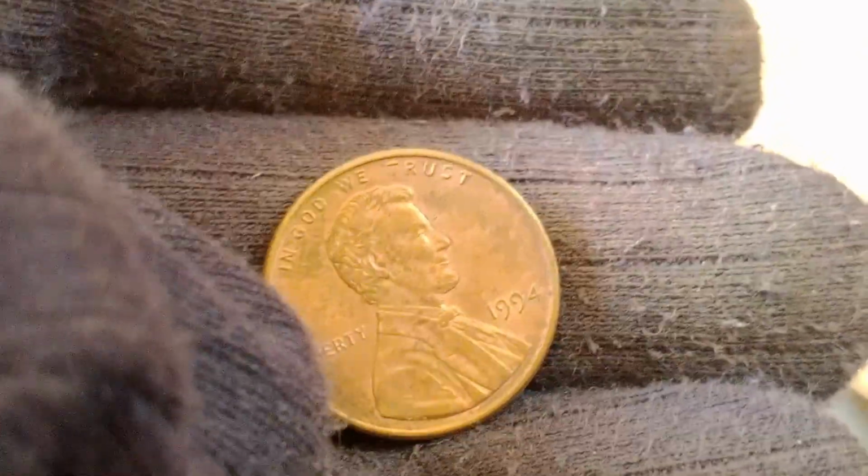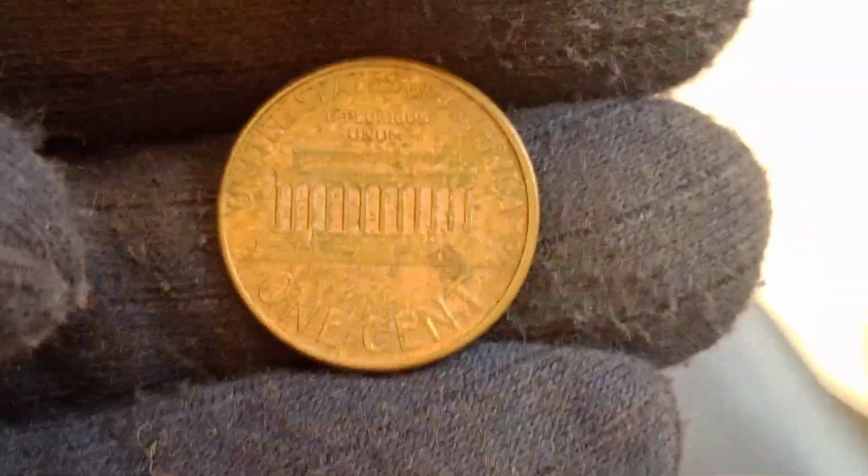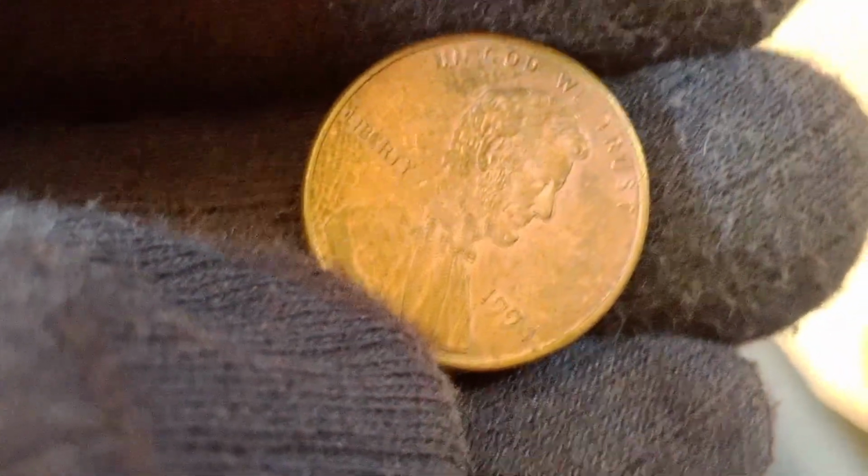Examine letters for clipping or extra thickness. Check rim for off-center strikes or broad strikes. Weigh your coin, should be 2.5 grams, plus or minus 0.1 g. Use strong light at an angle to detect proof-like surfaces. Photograph anomalies for verification.